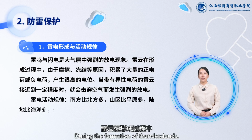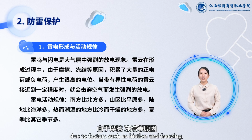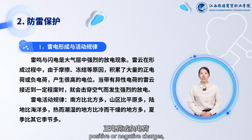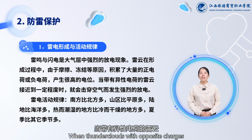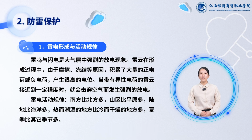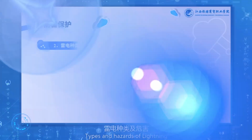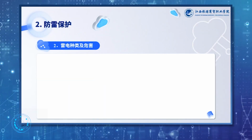During the formation of thunderclouds, due to factors such as friction and freezing, there are a large amount of positive or negative charges resulting in high electric potential. When thunderclouds with opposite charges approach a certain distance, the air is pierced, leading to a powerful discharge. Types and hazards of lightning.